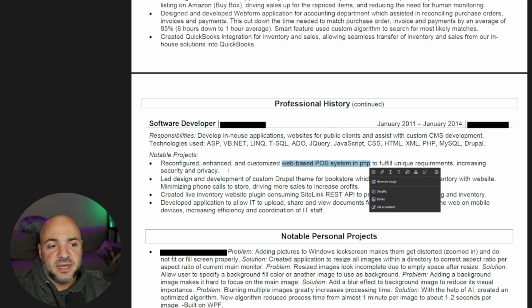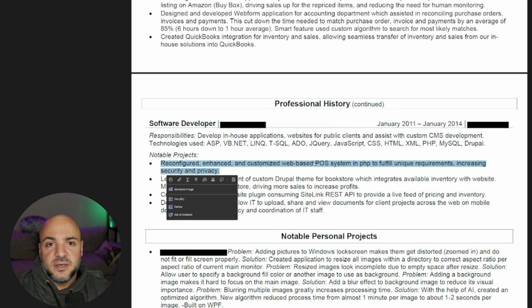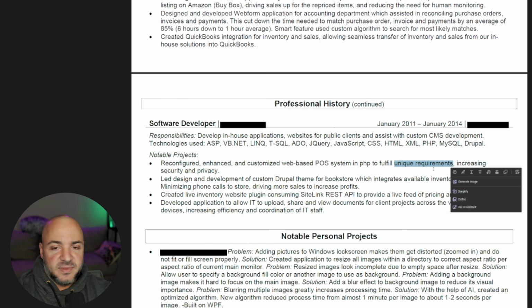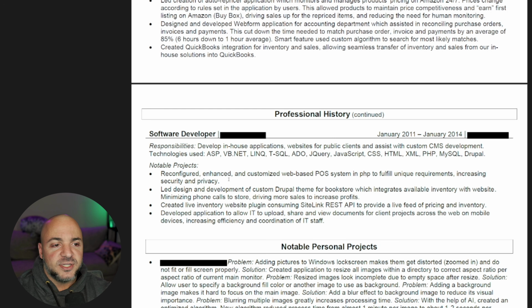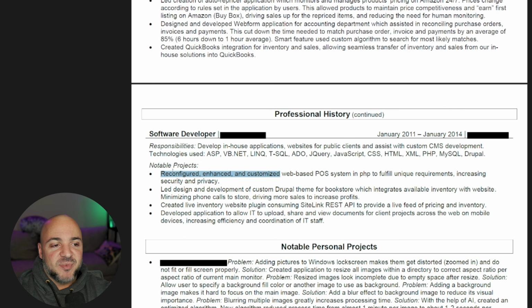The rest of that sentence, again, I don't mean for it to sound hypercritical, but the rest of the sentence offered no value to me. To fulfill unique requirements, that's what happens at every job. Increasing security and privacy, that's probably, hopefully, becoming more and more of a standard at every job. And then this part, reconfigured, enhance, and customize, sounds pretty standard. So this is the part right here.